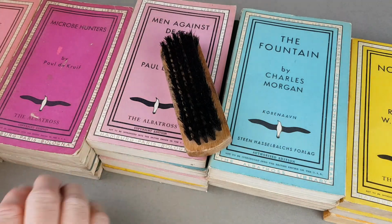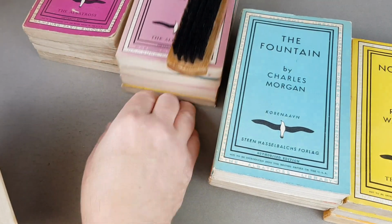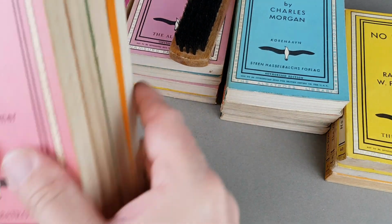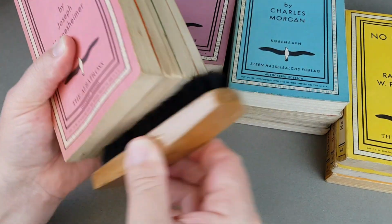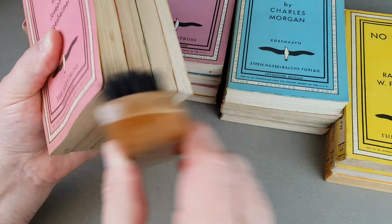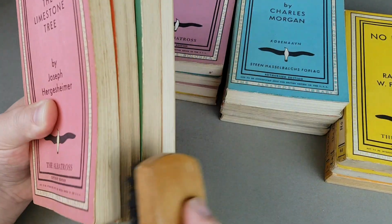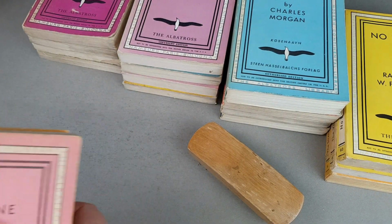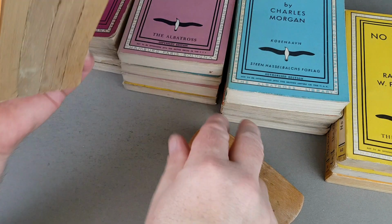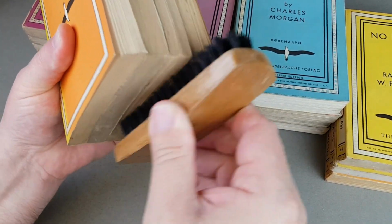Okay, so I'm going to use my bigger shoe brush here for these. And I'm hoping they're not going to be too bad, but some of these I have had for a long time, like over 20 years. But generally speaking, the Albatross books, these are really, really heavy. They were very, very well produced. They were manufactured with the best quality paper, I think, that was available at the time. And they do feel very well made.